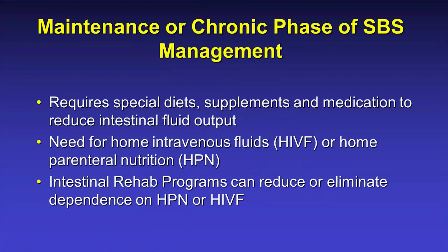The chronic phase of short bowel syndrome or intestinal failure management will require special diets, supplements, and medication to reduce intestinal fluid output. There also is a need for home intravenous fluids or home parenteral nutrition. Intestinal rehab programs can be helpful to reduce or eliminate dependence on HPN or home IV fluids.